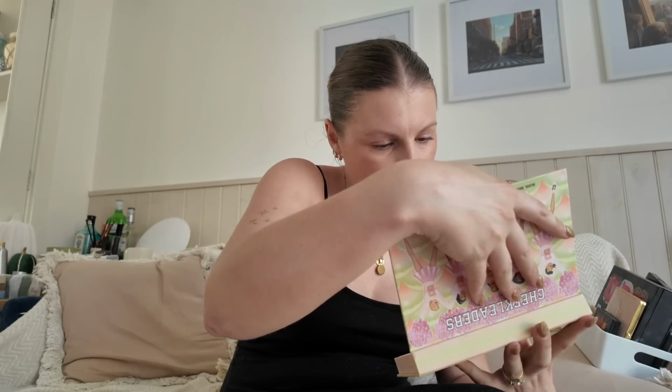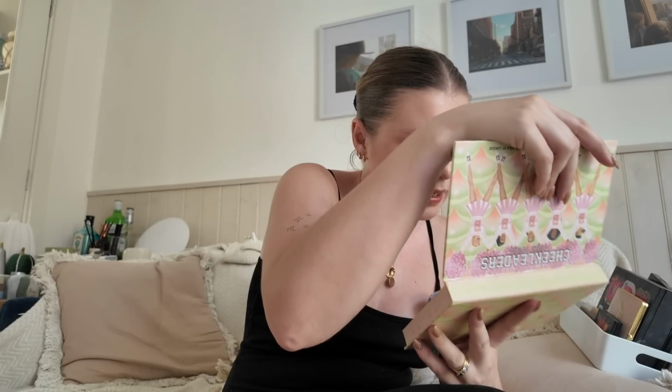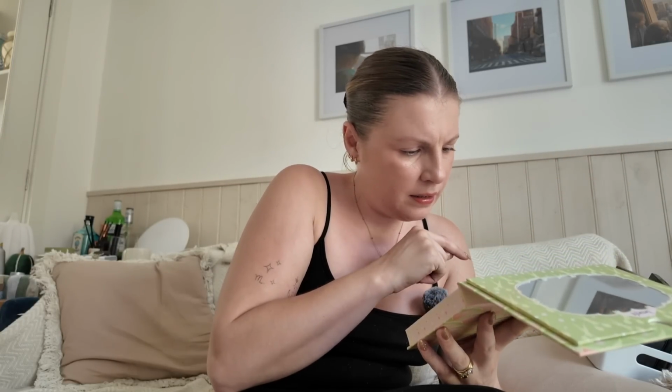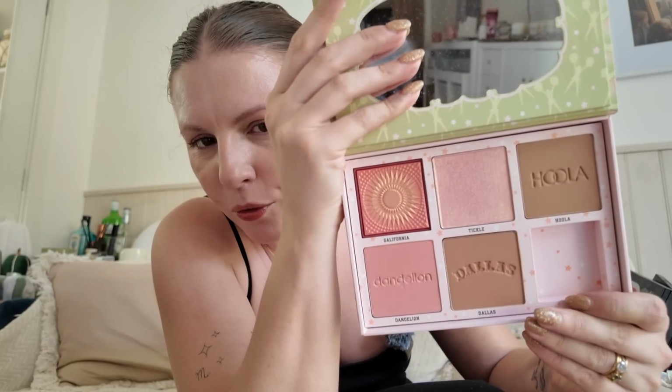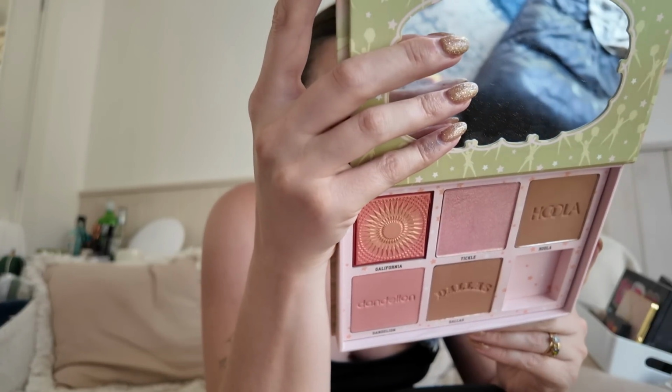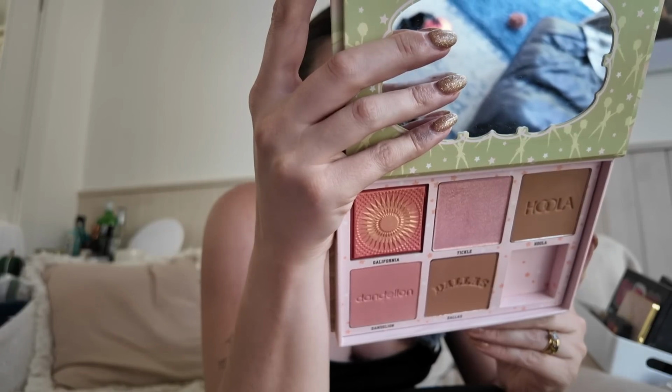Do you know what? I'm looking at these. They're all different grams. How mad is that? I'm like, what is California? California is one of the smaller ones because that's got like an extra thing around it. How sneaky. Would you have thought these were all different volumes of products, different sizes? I would have thought they were all exactly the same. They range from 5 to 9 grams. Dallas is 9 grams. Hoola is 8. California and Tickle are 5 and Dandelion is 7. I wonder how they pick, but that's sneaky.